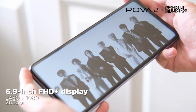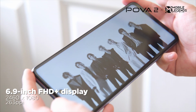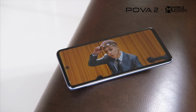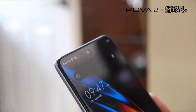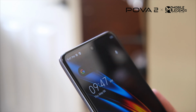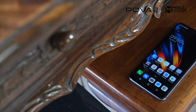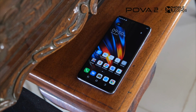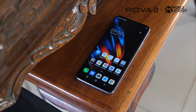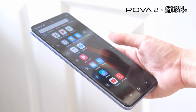For the display, we have a 6.9-inch FHD IPS LCD panel. There's no glass protection mentioned, but it's got a plastic screen protector pre-installed, which is nice. We have a dot notch on the device's upper center that houses the 8-megapixel selfie camera. The bezels are thin, while the chin is quite thick. We enjoyed watching videos on this device because of how big the display is. It has excellent viewing angles, the colors are vibrant, and the brightness is pretty good too.